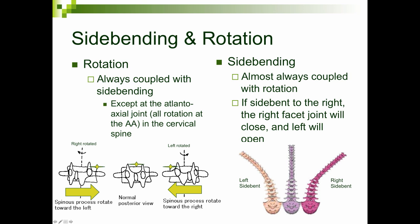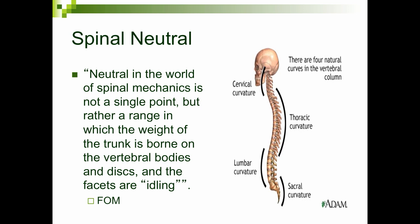So you can see here's normal. If it's side bending to the left, the facet joints on the left side will close and on the right side will open. If they side bend to the right, they will close on the right side and open on the left side.